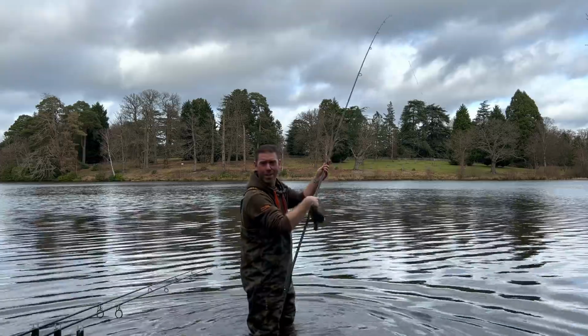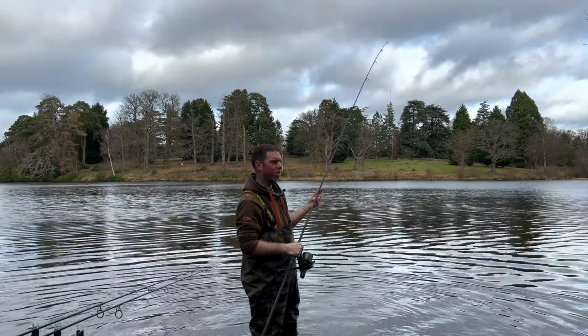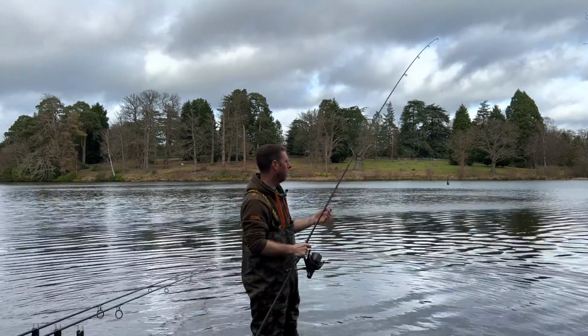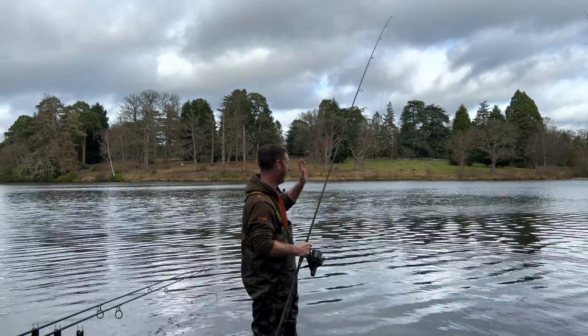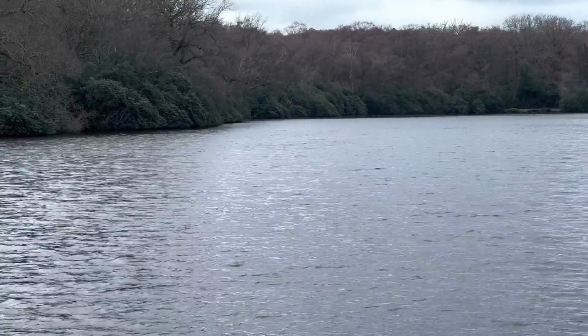Right, so not the best start, ain't gonna lie. I got the deeper out, thought I'd have a little plop around with the deeper first, just to give me a rough idea of where the weed beds are, and it cracked off. I forgot to take it out of the clip from the last session and cracked off. Anyway, I've just had to go up the other end and retrieve it. So that was good fun.